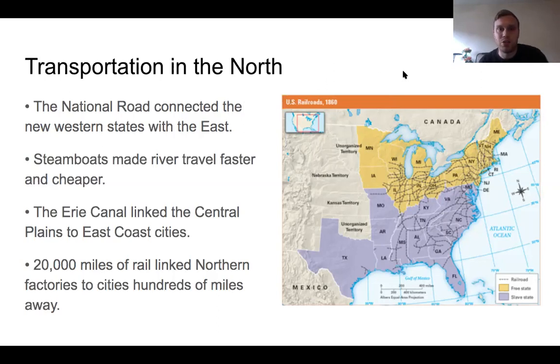Because of that, you saw the creation of canals, right? Canals are basically man-made rivers, right? So there might be two rivers, they don't quite connect, but you want to be able to get from one to another. So what they would do is create basically a man-made river to help connect two bodies of water, right?